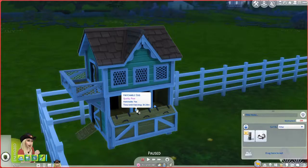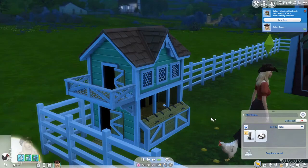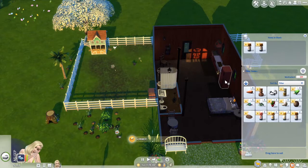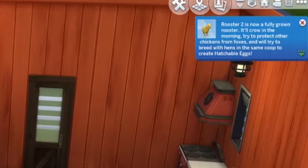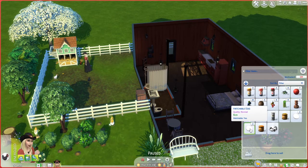Okay, so my first hatchable egg is ready on Friday night. And we have a chicken. In the first week, we have two hens, two roosters. Finally, Wednesday of week two, we got our third hatchable egg. Thursday of week two, we got two more hatchable eggs.